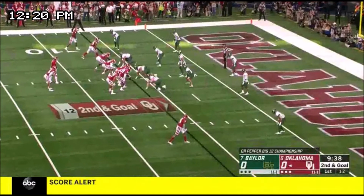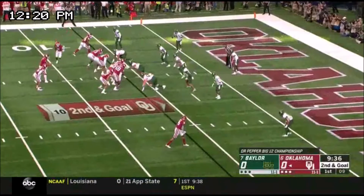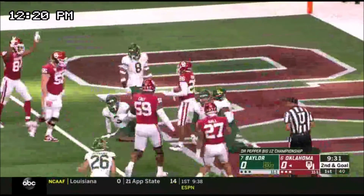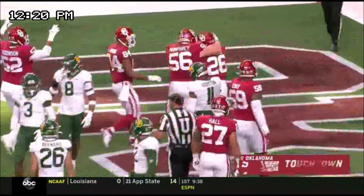Hurts got them back into that game and pulled out the victory at Baylor with his legs. He carried 27 times. He handed it off here, and it's a touchdown for Kennedy Brooks.